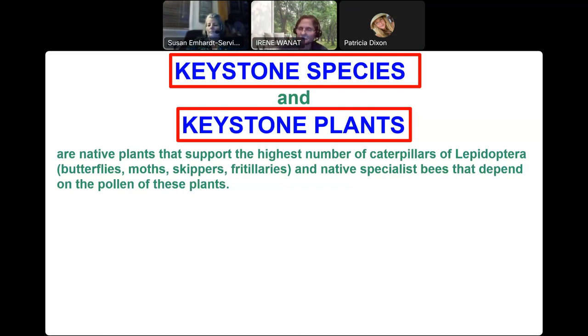Remember, I told you we have a lot of native bees? Well, some of these native bees only pollinate certain plants. These bees also only take the pollen from certain plants, not all of the plants that have pollen. So these keystone species and keystone plants not only provide host plants for the Lepidoptera, but they also provide that special pollen for these specialist bees, because not all pollen is created equal. And pollen is full of protein and nutrients. And that's what the bees need, because if there would be no pollen, there would be no bees, because they cannot live on just nectar. They need to have that pollen in order to have babies.